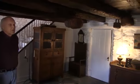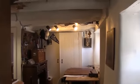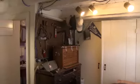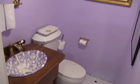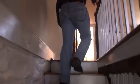And behind us in this direction here, he slipped in a post and beam building that housed the tavern. This particular shop was a shoe shop and a butcher shop, actually, in the early 1800s. As you can see now, it is my workshop, my man cave. So as we go upstairs, you're going to see both of these houses and the relationship between them.